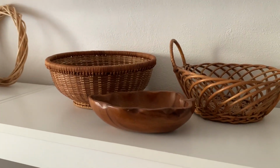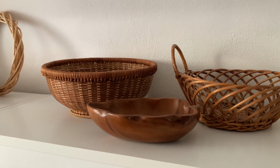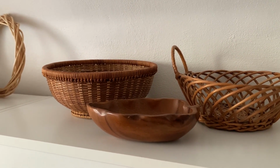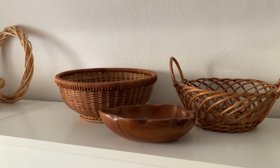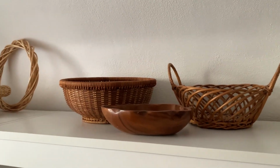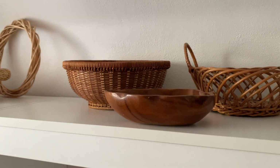And then this little leaf wood bowl, I believe is in my shop. I have a couple of these, so I'll have to double check and see what's in my inventory, because I do like styling these during the fall. It's just like a really pretty little leaf shape.